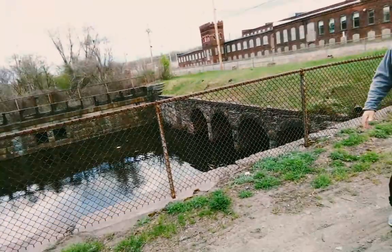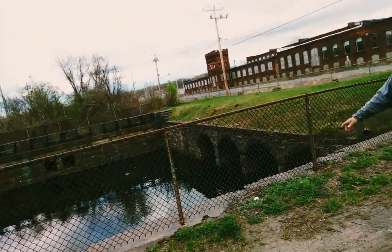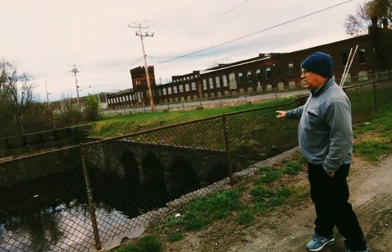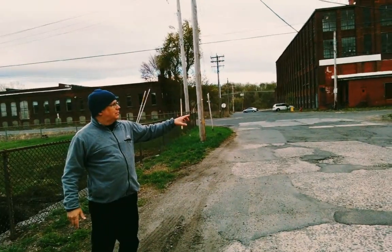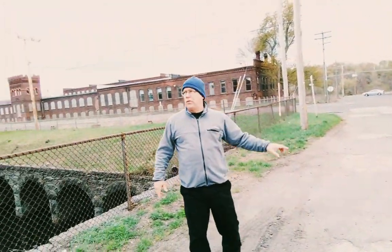Now, if this is the end of it, how did the Hampden paper mill get water? Well, this tunnel under here used to feed water into the Hampden Paper Company, into all the parts of the Hampden Glazed Paper Company over there.